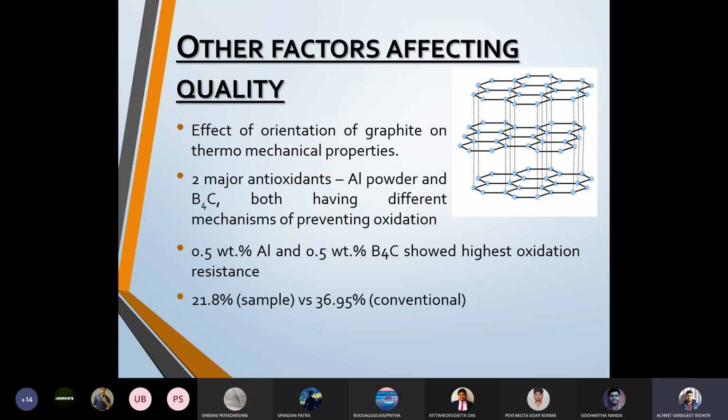In the magnesia carbon brick, the major antioxidants that are used are aluminum powder, which was explained by Siddharth, and also we can use boron, a composite of boron and carbon. So when the carbon is interacting with the aluminum, it forms Al4C3, at temperatures greater than 750 degrees Celsius. Then, when the temperature increases from 1100 degrees Celsius, Al4C3 forms Al2O3. This reaction was explained by Siddharth, and finally, when the temperature further increases to 1400 degrees Celsius, due to the presence of magnesia in the matrix, magnesia and alumina form spinel.